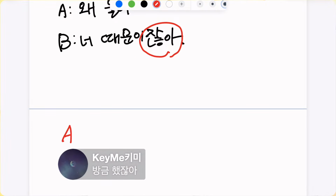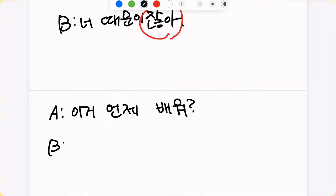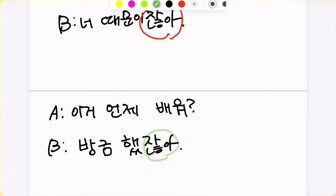맞아요. 예를 들어서 in class, let's say there was one student who wasn't paying attention to class, so that person asked another classmate, 이거 언제 배워? When do we learn this? And then your friend tells you, 방금 했잖아. We just did this. The teacher just covered it, right? You'd better know that. 했잖아. 이런 뜻입니다.